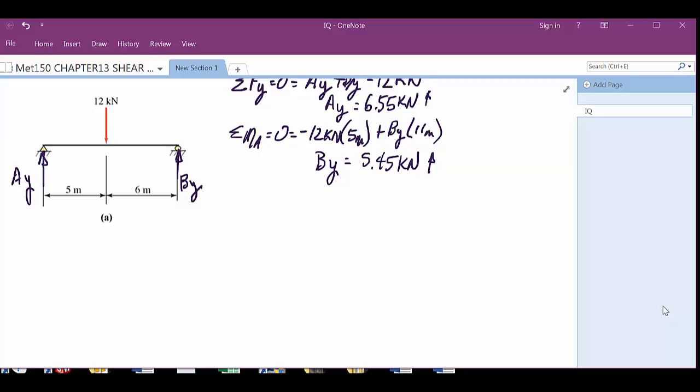Like I said, that was the first part of the semester, Chapter 3 and 4. Okay, so then we need to find out what the shear and the moment are. So first, they ask us to do that at 4 meters, right? So they want us to cut it somewhere right through here, at 4 meters. So we draw a free body diagram of that. It's going to look something like this.